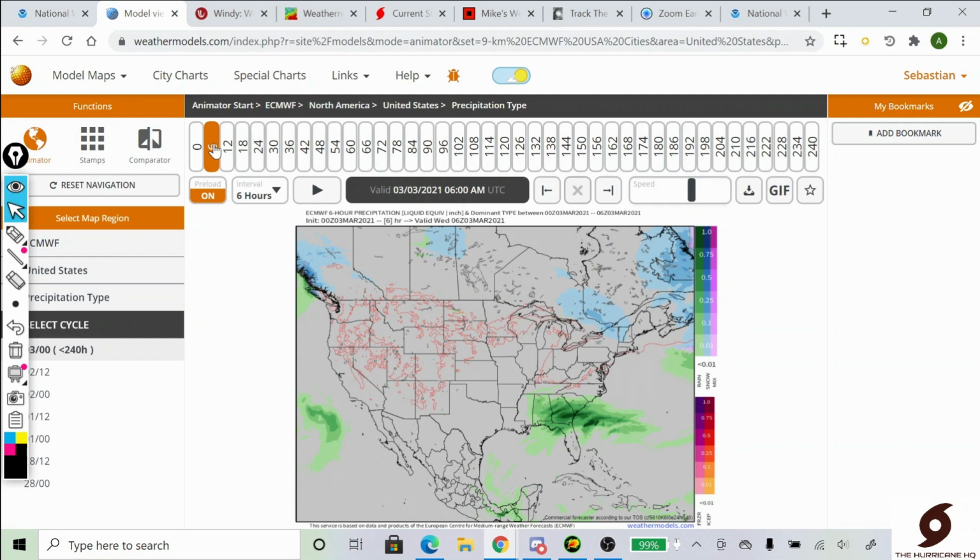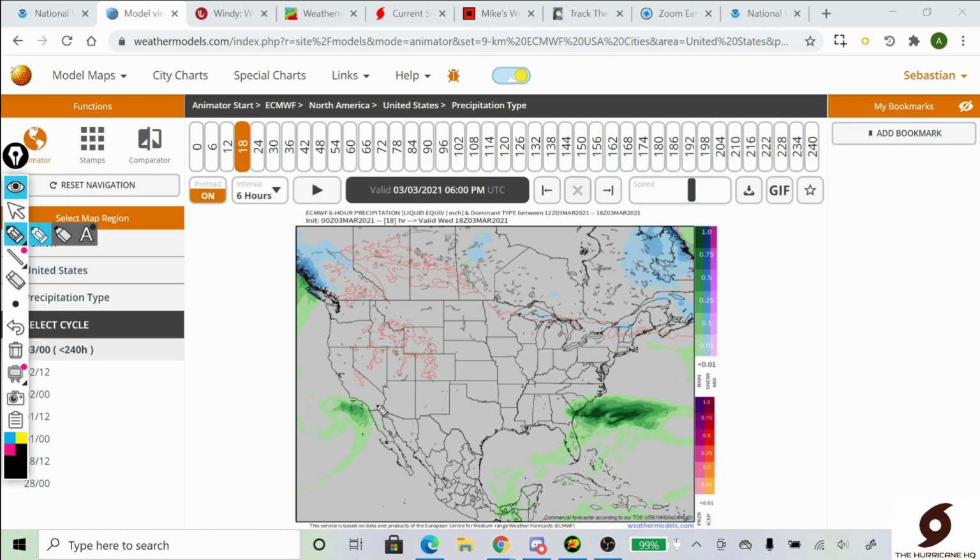So this is about right now, where we are right now, around this kind of period, like about here. This is basically what's happening in the U.S. right now. Again, we have that area of low pressure off the shore of California here. We have that more intensive area of low pressure coming out of the southeast. And we have a few snow showers in the northeast.